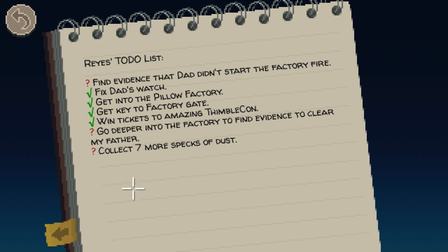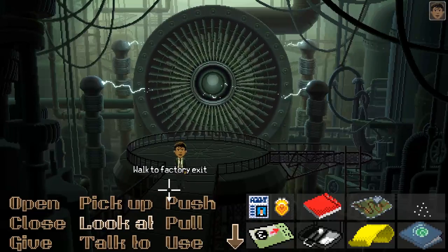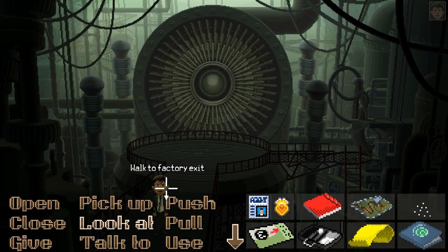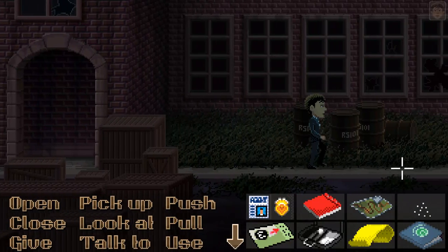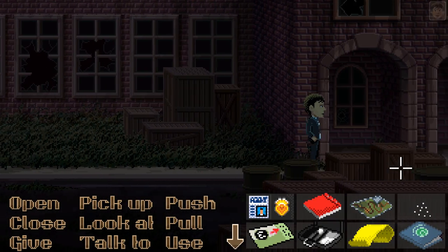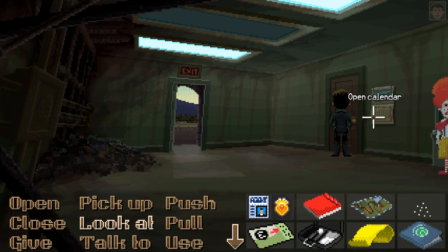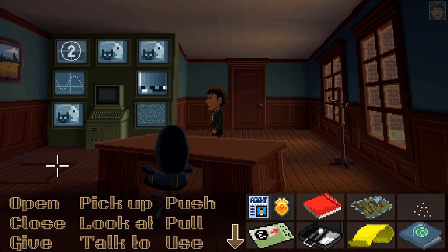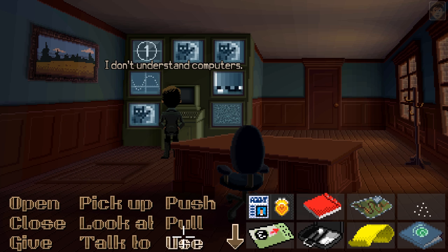All right, Reyes, what is it saying for you? Go deeper in the factory to find evidence to clear my father. Collect 7 more specks of dust and find evidence. Okay, there's still a couple of things that we haven't done yet. Like the whole matter of Doug and his shovel, which I'm starting to think maybe we do need a shovel again now. I get this nagging feeling in the back of my mind that this shovel is definitely needed. I wonder if he can trigger this trap or something. Or maybe he can use the computer terminal?